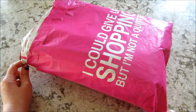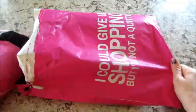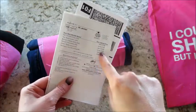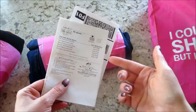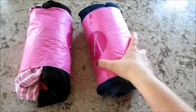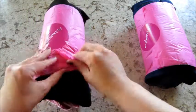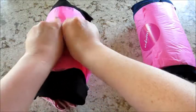Today I have my Nadine West clothing unboxing for April. It does come with a packing slip that tells you how much each item is. That way if you do want to keep it, you know how much you're going to be charged. And then I have two bundles here. According to my tracking sheet, looks like I have 2 tops, 2 bottoms, a dress, and a necklace. So let's take a look.